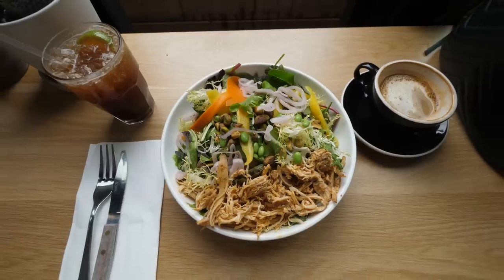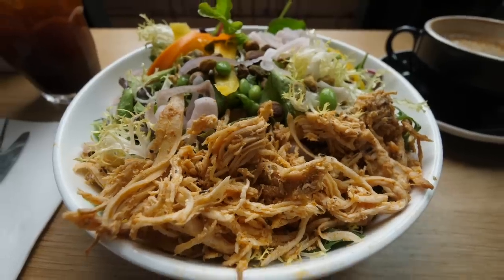They also have a full menu of a ton of delicious food. I went with one of my favorites, which is the handsome salad with chicken.